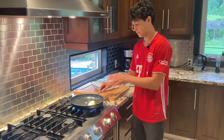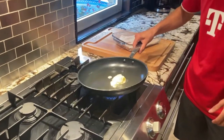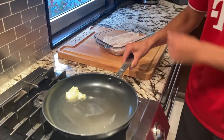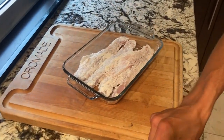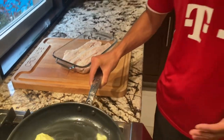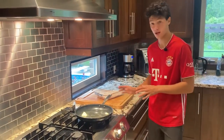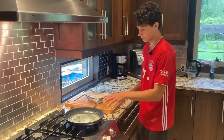As we heat this up, this is just a regular nonstick pan. We put a generous amount of butter on so that the fish has something to fry in. And if you guys notice, I did not put too much flour or spices on it, because I really want to bring out the flavor of the walleye. Walleye tastes very good, and why take away from a fish by adding too many spices or too much seasoning? So once we get the butter heated up, we'll put the walleye fillets in, and see you then. The butter is sizzling.